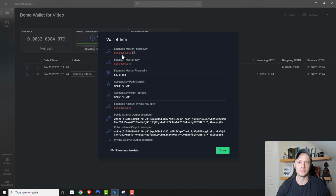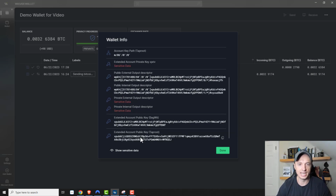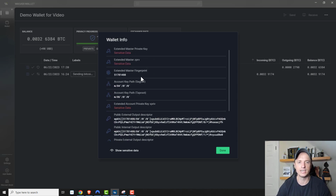Of course this is the username and password for the Bitcoin, similar to the seed phrase. The seed phrase actually derives the private key, so they go hand in hand with each other. They're basically the same thing. So anyway, it's sensitive data because that's basically your username and password. We have your fingerprint information, your XPub information, and so on. So all that stuff is in here. If you're interested in it, this is where it is.